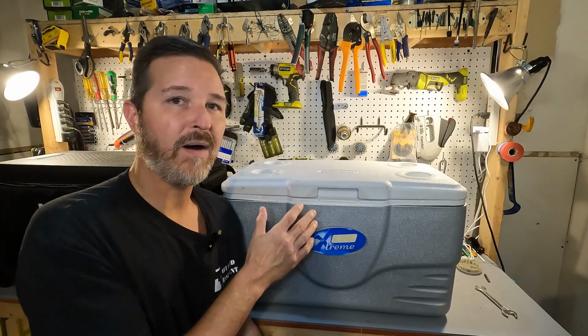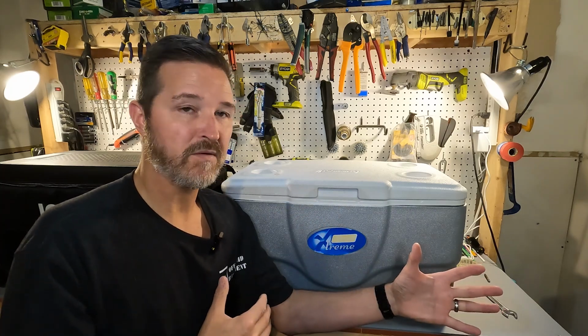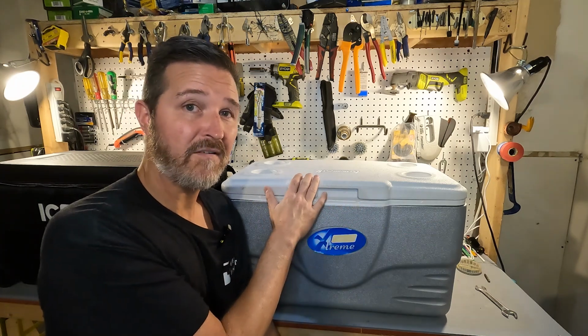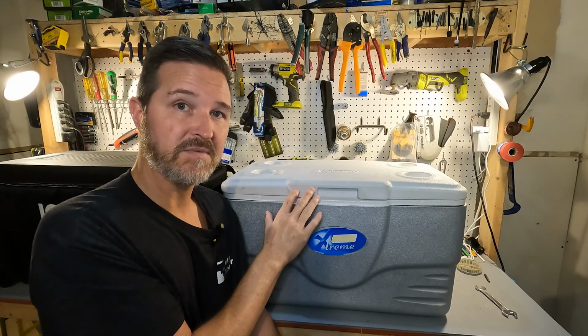Now, if you're only going to go out for the night, a cooler is perfect because you can just fill it with ice, you can chill whatever you like, it will last the night and the next day, and you should be just fine. If you're planning on going out for like a week, you're going to have to plan on multiple trips to get bags of ice to keep your items cold.